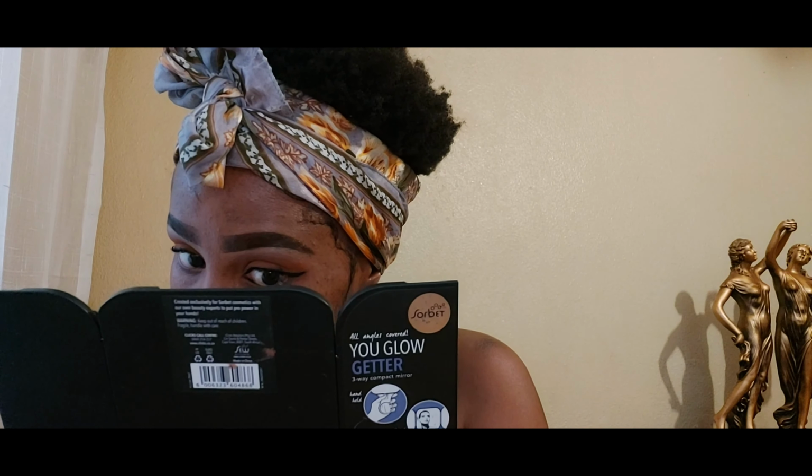Now I'll be going in with another pencil, this time a lip liner by NYX, and it is in the shade 835. I do not have a pink lipstick, therefore I decided to use a lip liner.